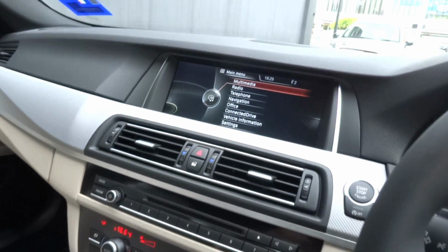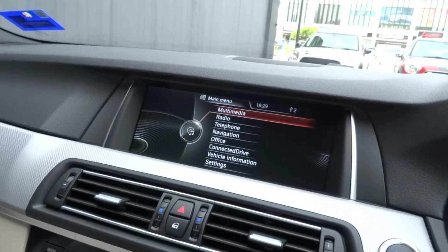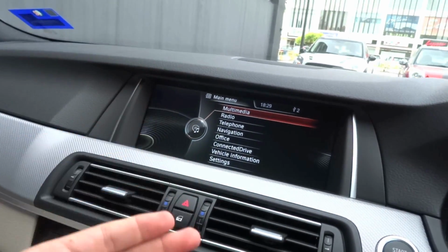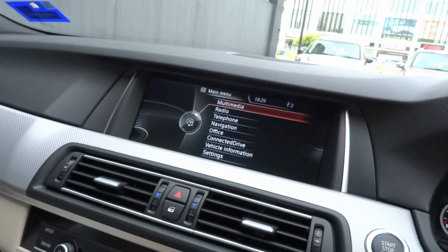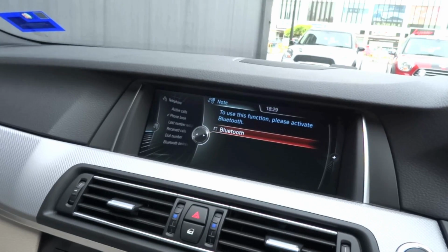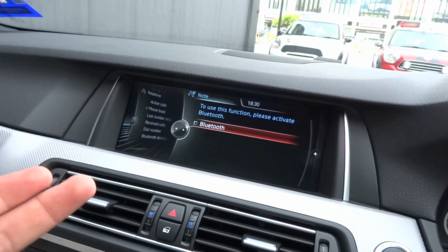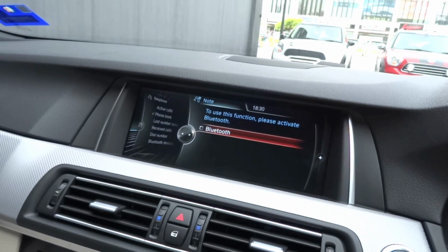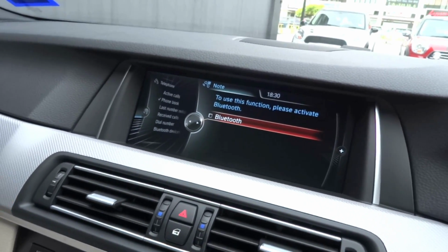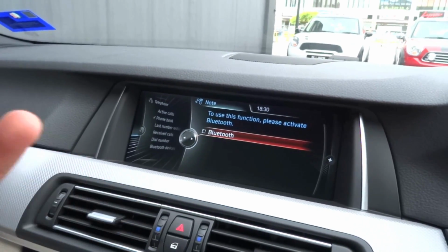Next up, we do have radio. In radio, you can access your FM, AM, look at your list of available radio stations in the area, perform a manual search and all that. You do have your Bluetooth telephone menu right after radio, and in this menu you can activate or deactivate your Bluetooth system, pair a phone, delete a phone, look at your paired devices, dial a number, look at your active calls, look through your phone book and all that.